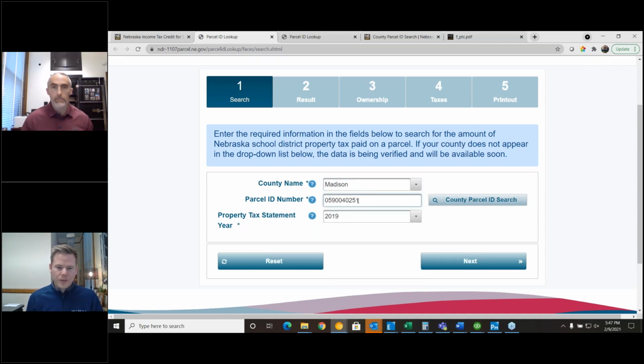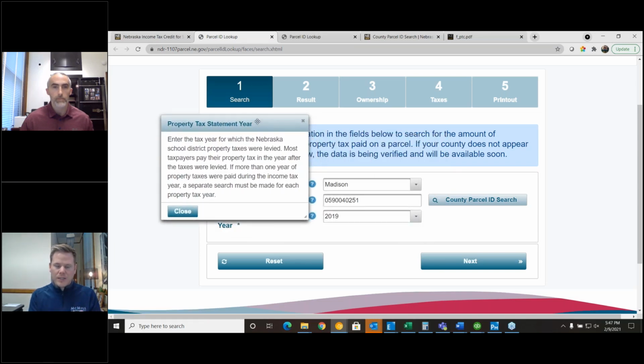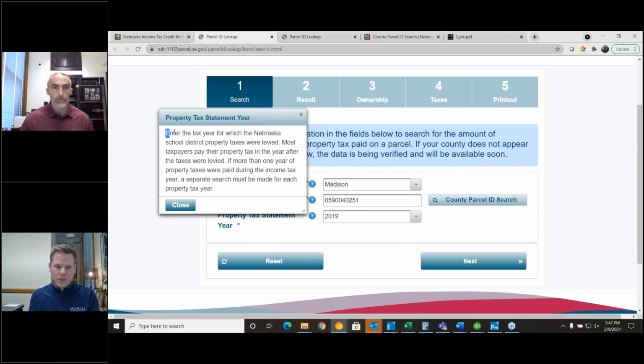And then we are going to include that parcel number. This is where you look at your real estate tax statement and just input that parcel ID. Make sure you include that 0 before the 5 if you're in Madison County. And then lastly, we put in the property tax statement year. What that means is the year we're paying tax in 2020, but we're actually paying 2019's taxes in 2020, since we always pay those in arrears.